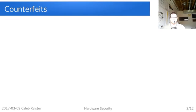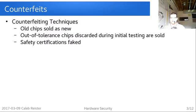So, counterfeit chips are actually a major problem. This can be a variety of different activities. It can involve selling old chips as new, so removing them from a board and then cleaning them up and reselling them. Or out of tolerance chips that were supposed to be destroyed are somehow kept and then marketed as within tolerance. And then there have also been faked safety certifications.